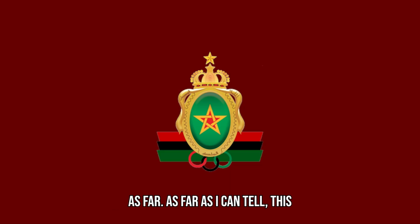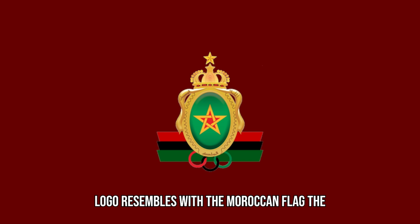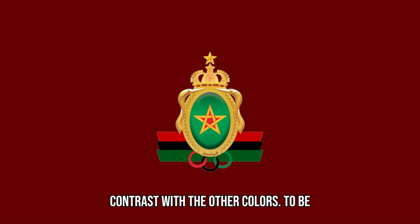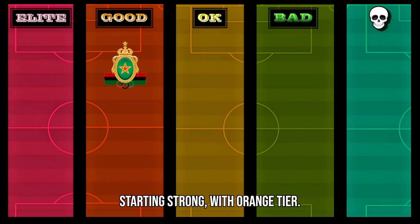As far as I can tell, this logo resembles the Moroccan flag the most. I like how it gives the vibe of a beer logo. The gold looks great in contrast with the other colors. To be honest, this is a really solid logo. Starting strong, with orange tier.